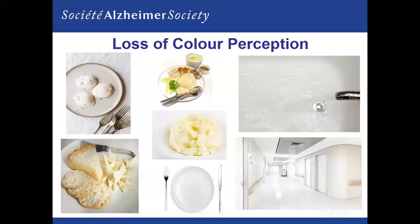We often like to choose white dinner plates and white tablecloths for our dining experiences. However, for the person with dementia who is experiencing a loss of color perception, white colored foods on white dinner plates on top of white tables or tablecloths make the food look non-existent on the plate. And so it all blends together, making for what can be a very unfortunate dining experience for the person with dementia. If they're presented with a dinner plate and it looks like nothing is on it, they may become very withdrawn and choose not to eat.